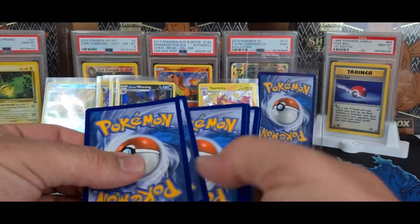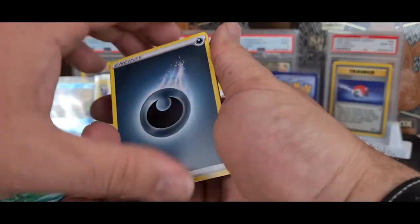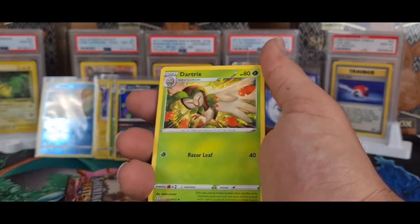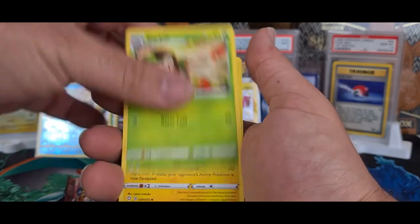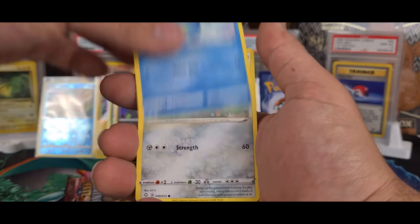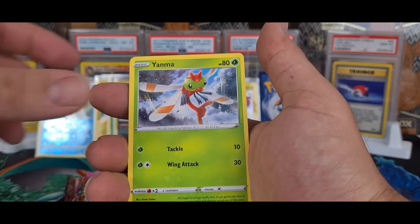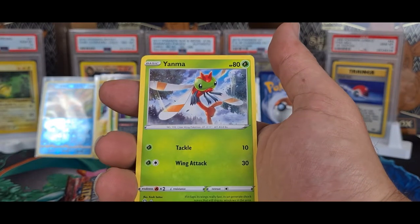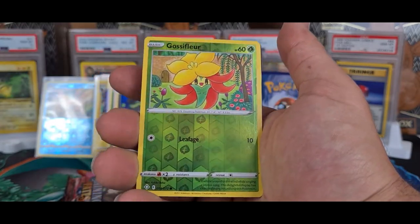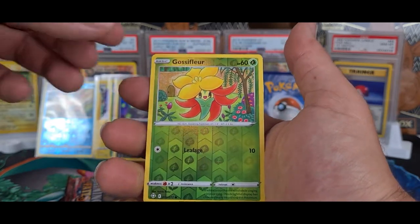Okay. Water. Oh, darkness. Okay, it's a dark day for us indeed. Get it? Darkness? Dartrix. Rotom. A rusted sword. A horsey. Kivond. Turtle. Yanma. Yanma? Yeah, Yanma. What am I not thinking? Morpeko. Ooh. A Gosvilla. Gosvilla. Is that reverse? And.